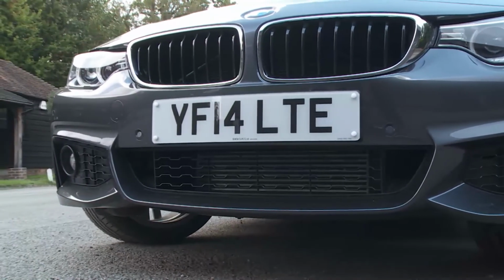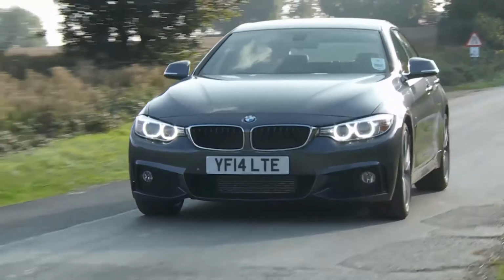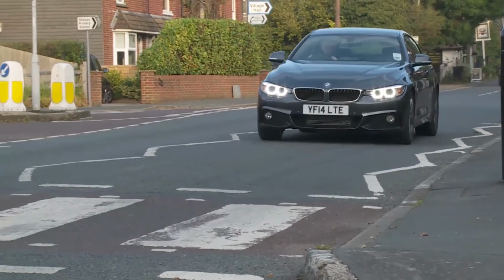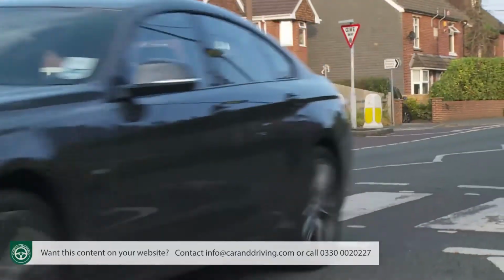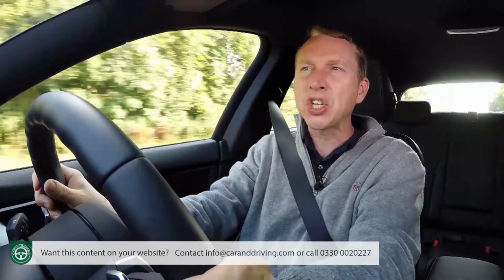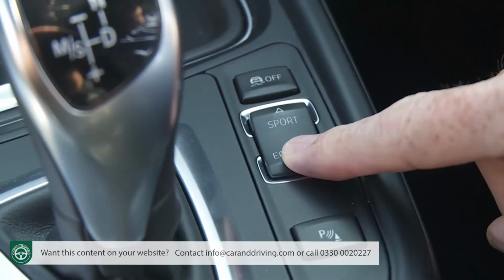Now, we're talking here of things like lightweight engineering, electric power steering, low rolling resistance tyres, brake energy regeneration, and an auto start-stop system to cut the engine when you don't need it, stuck in traffic or waiting at the lights. But the driver must also play his or her part. So there's an optimum gear shift indicator on the dash and an Eco Pro mode that you can select in the Driving Performance Control system that'll focus all of the car's systems on ultimate frugality.